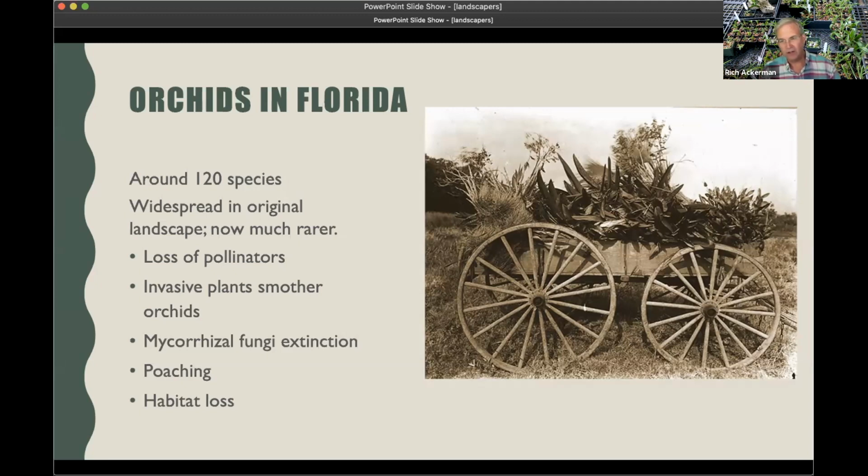The mycorrhizal fungi we talked about already. If that fungus isn't around, well, they're not going to reproduce. Poaching we've talked about, and habitat loss is huge too.